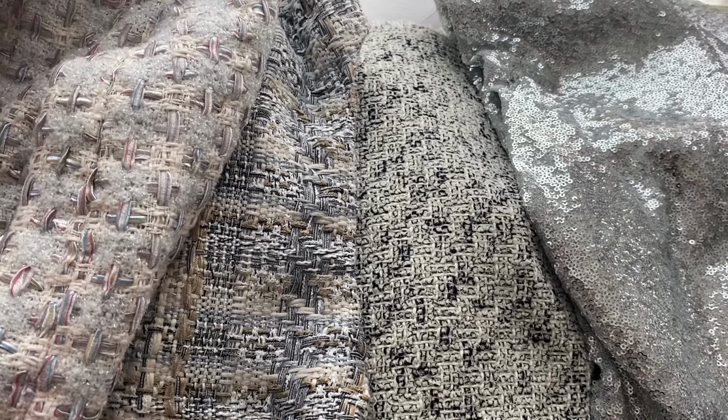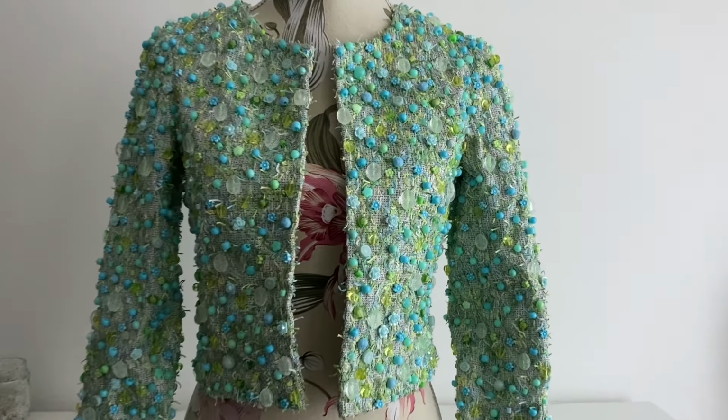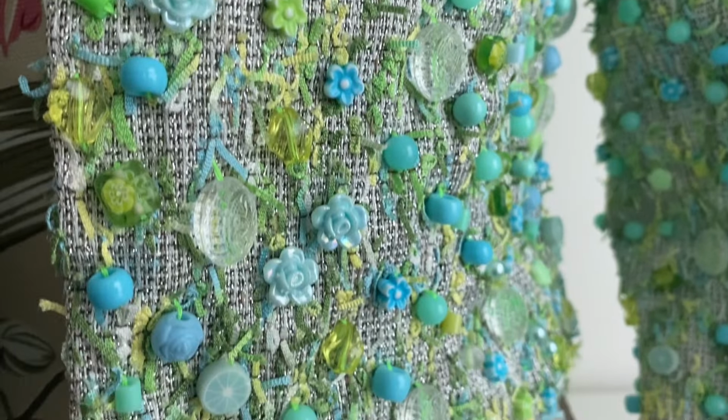And to make the actual skirt, well, if you haven't seen my jacket making videos, basically when you make a jacket out of tweed, so that it doesn't sag, you put a structural layer of netting in there.